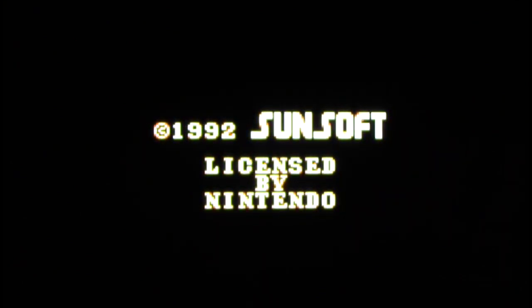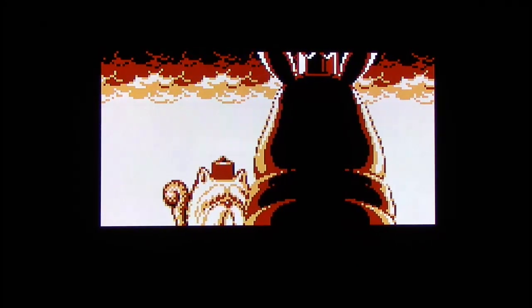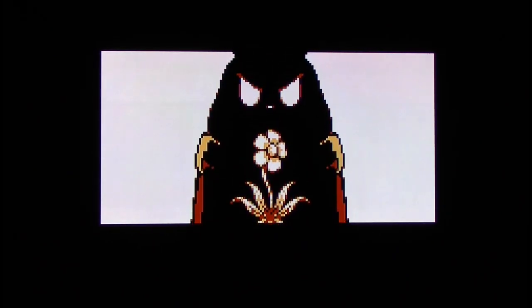Here is Sunsoft's Trip World. Trip World is made by the same people who made Gimmick, and it's very similar to Gimmick in that it is over-the-top brilliant. It's pretty obscure, it has amazing music, and just has the most crazy attention to detail in the sprites that you'd ever see in a Game Boy game. There's all this animation in sprites that only appear once. It's crazy.